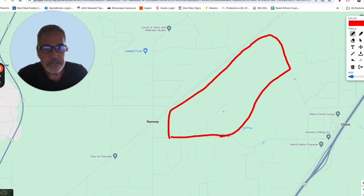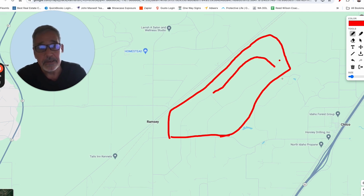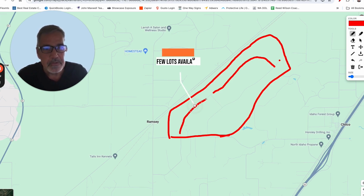And across there. And then as you noticed on part of that where I was talking, I was standing out here at the end, and they have a road they're starting to build. So my guess is that will probably connect in there. I don't know that for sure, but that would be most likely.